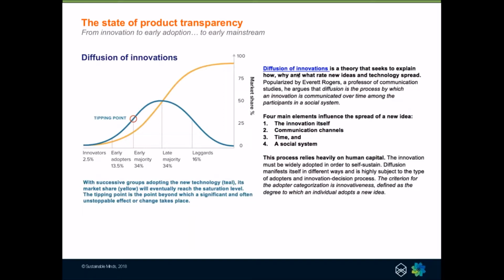So when we look at what has happened over the past 5 years, product transparency really illustrates the diffusion of innovations theory, or this theory can be used to illustrate what's happened in the marketplace. And what the theory says is, it explains how new ideas get adopted, the rate at which they get adopted, and why. And that there are 4 main elements that must come together to create this diffusion. It's the innovation itself, communication channels, time, and a social system.